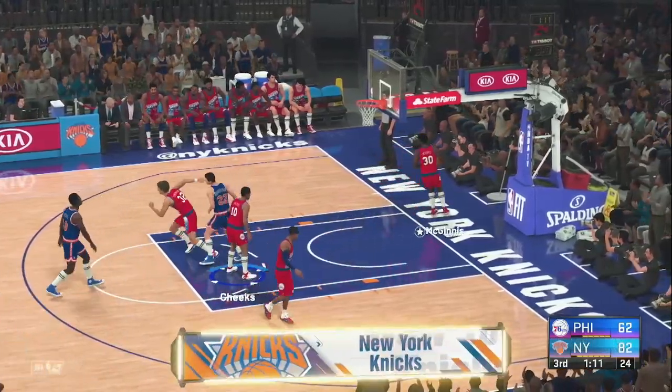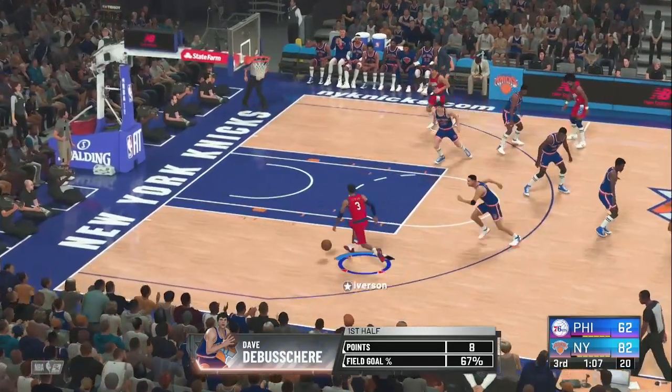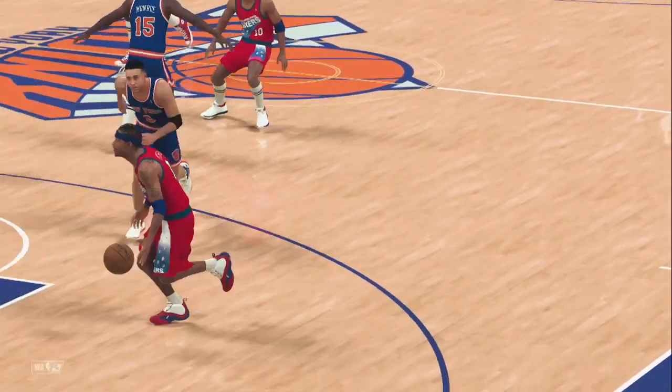That one drops for him. The defense not putting up any fight on the inside. They've allowed 10 straight points in the paint. Oh, big finish, emphatic. He hangs on the rim just for good measure. Wow.